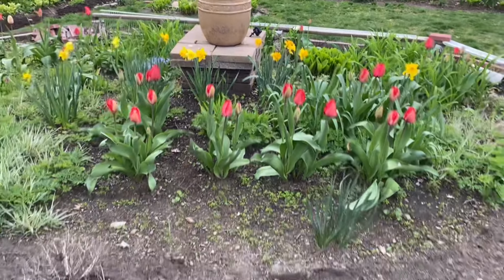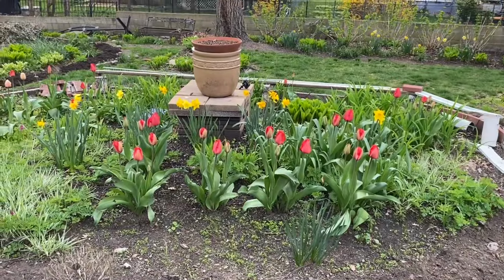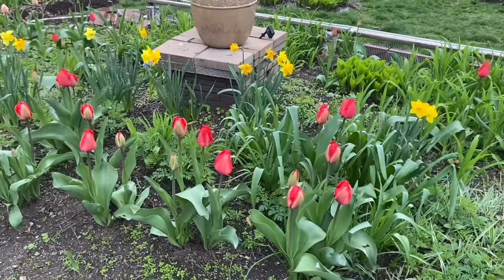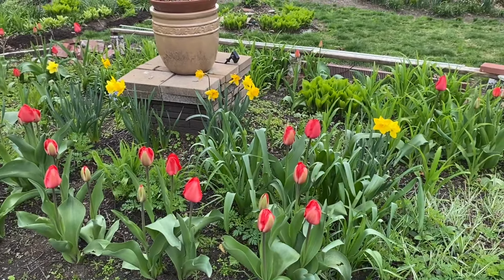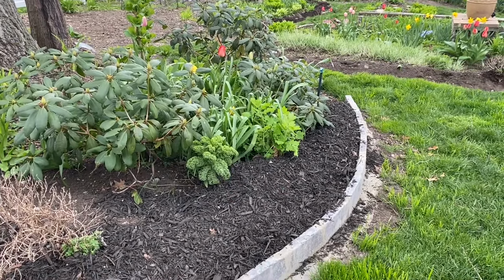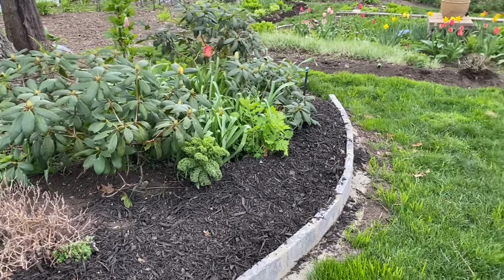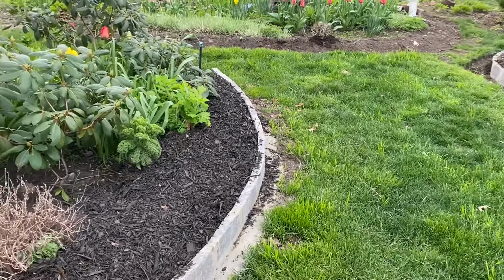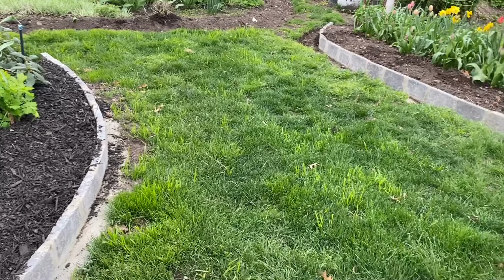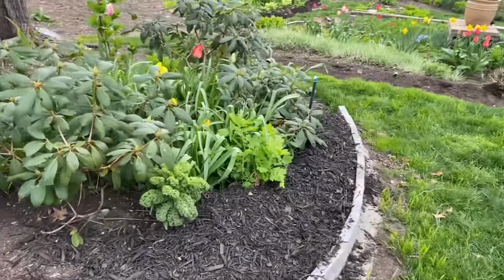So we really need to just define this bed a little bit more too. And that's why we're going to Home Depot and to Lowe's. So come with me as we go on our little field trip to Home Depot. Creating the border for the bed just makes it so much easier to keep things a little bit more tidy. And I just kind of like this because now we know that we're not going to continue to dig into the bed here. It just makes everything a little bit more neater.